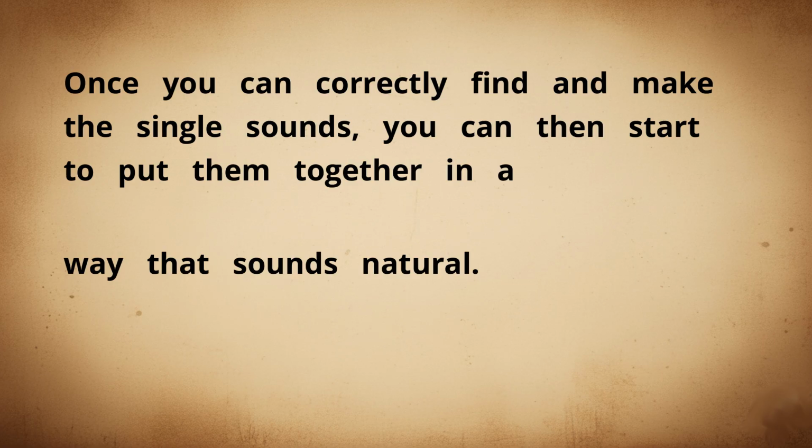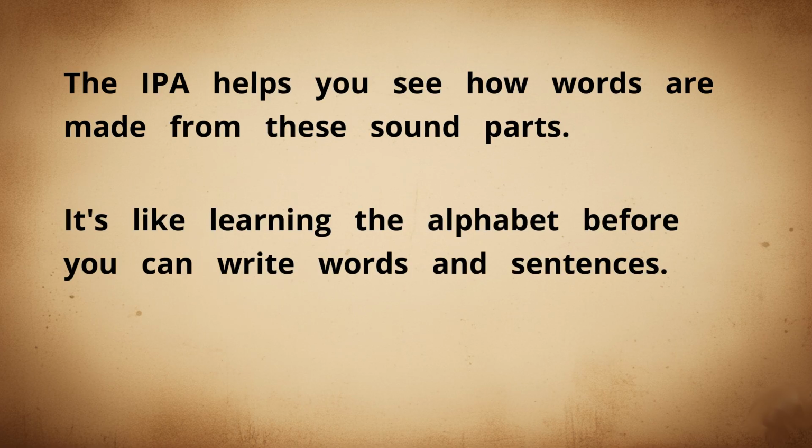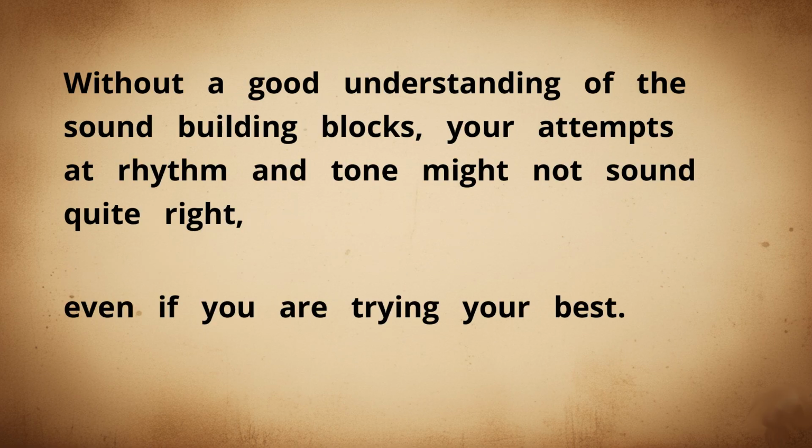Once you can correctly find and make the single sounds, you can then start to put them together in a way that sounds natural. The IPA helps you see how words are made from these sound parts. It's like learning the alphabet before you can write words and sentences. Without a good understanding of the sound building blocks, your attempts at rhythm and tone might not sound quite right, even if you are trying your best.